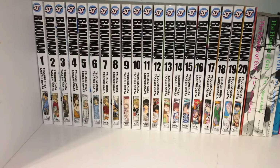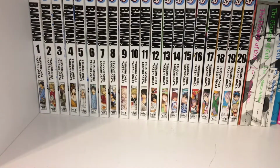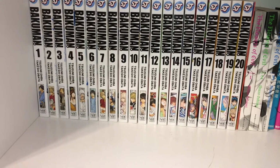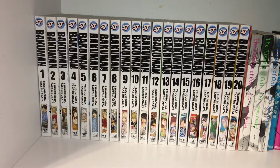Starting off the last portion of this shelf is Bakuman, volumes 1 through 20. Bakuman's a really good series. It's definitely one of my favorites, and it has some of the most fleshed out characters I have seen in any story, so if that interests you, I would recommend checking it out.